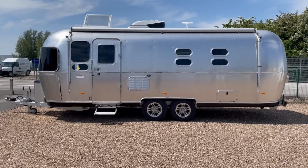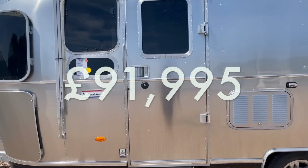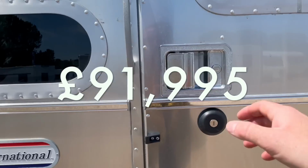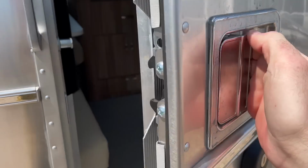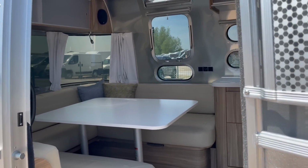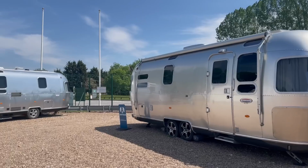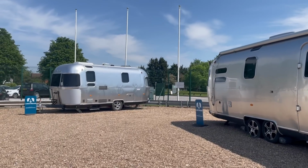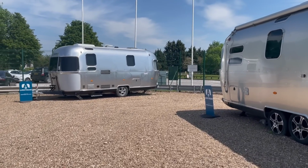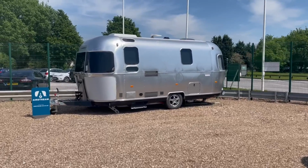What is the price? Well, you will get £5 change out of £92,000. But I think it's important that we discuss this point a little further and dispel a few myths that are typically peddled on social media whenever the price of an Airstream is mentioned. Firstly, it came to my attention during the research for this video that Airstream caravans in the UK have the highest value retention figure of any caravan on sale today.